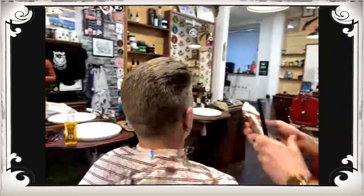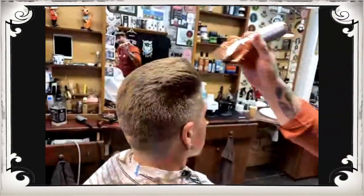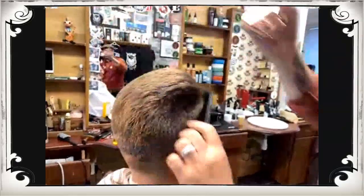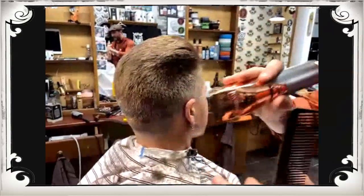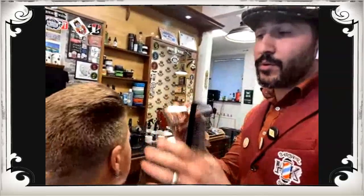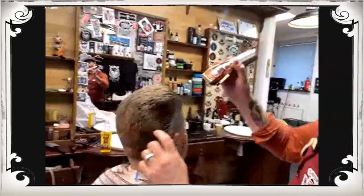It's for all that is watching. When you go with your trimmer on your customer without a guard or without a comb like this, please hold your breath and you will focus a lot more and your hand will be more stable because you're not shaking anymore.